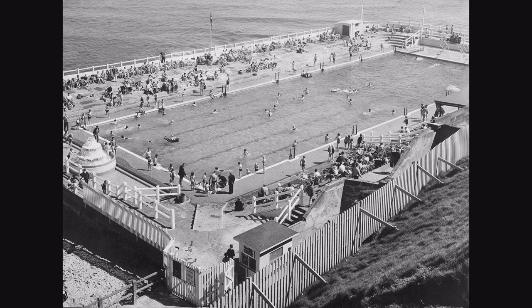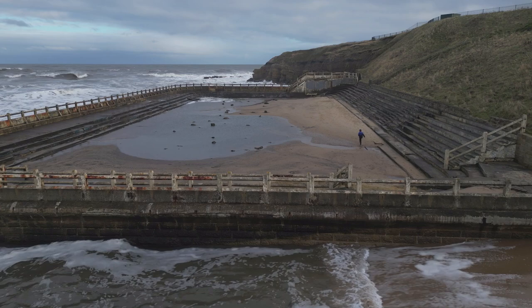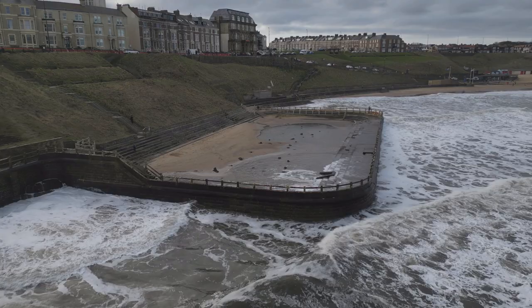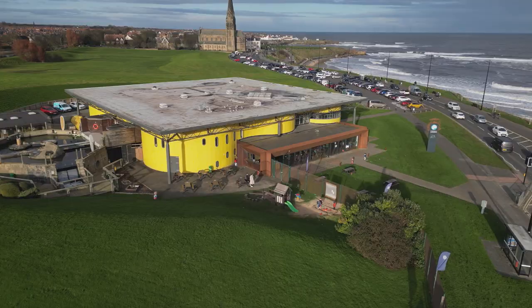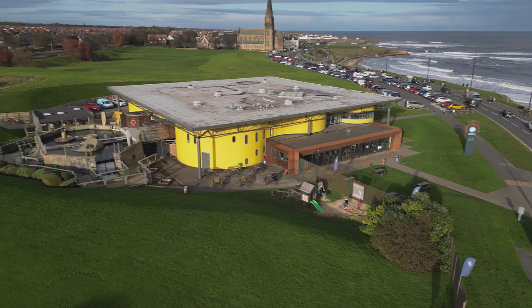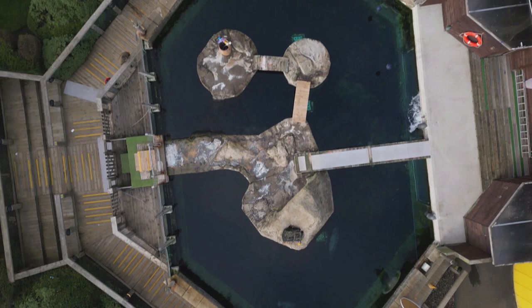An open-air swimming pool was opened on the beach in 1925 and considered a major attraction in its heyday. In recent years, it has fallen into disrepair. However, there are plans to restore it to its former glory. At the north end of Long Sands Beach is the Tynemouth Aquarium, housing a colony of captive bred seals, sharks, giant octopus, otters, and lots of amazing sea creatures.